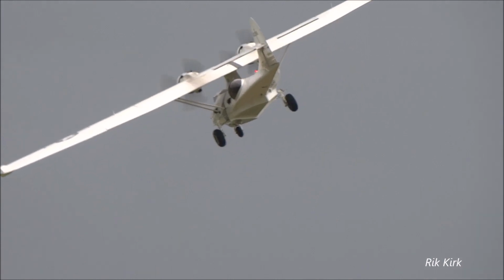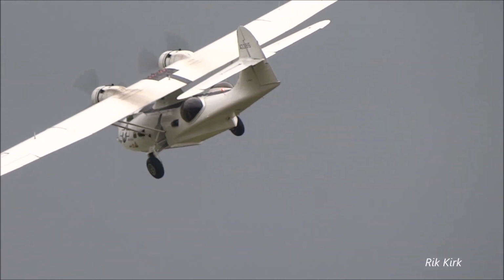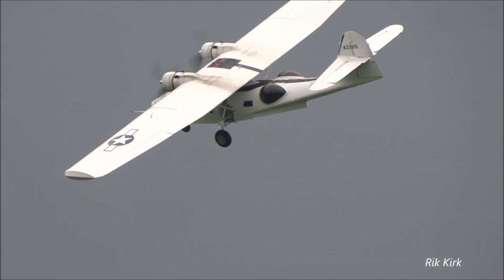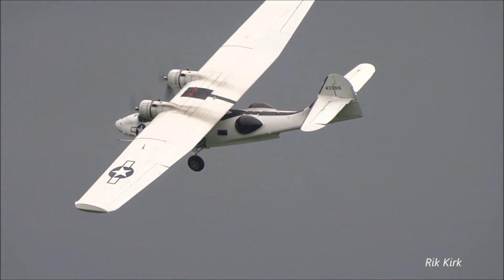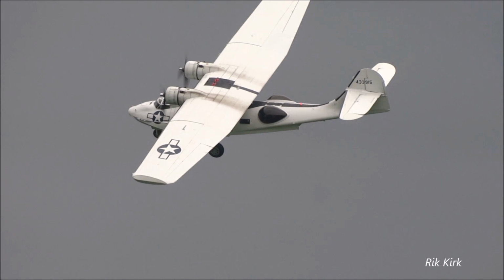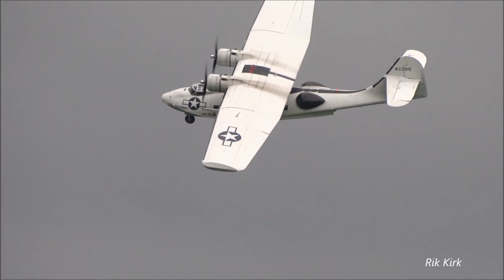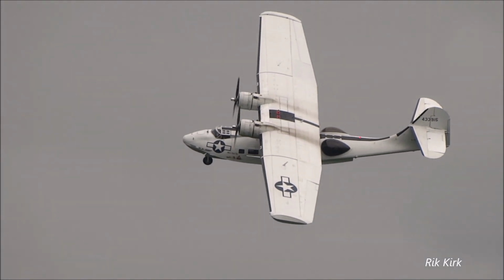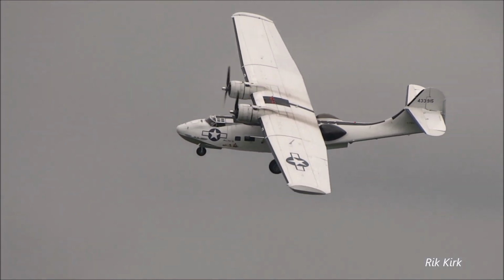This one was built in Canada by the Canadian Vickers firm as a PBV-1A Canso, as the Catalina was known in Canada. But today it's in the markings of one of the relatively few OA-10A models that were used by the US Army Air Force in the UK for air sea rescue duties, picking up downed aircrew.